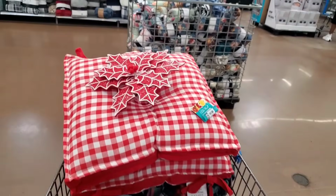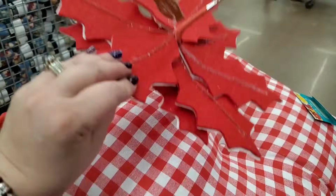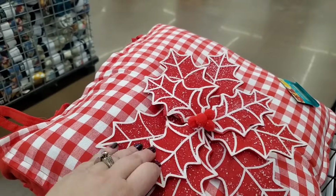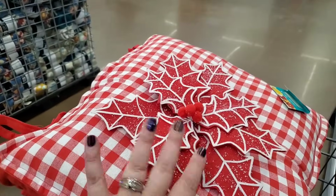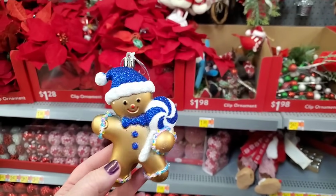I'm loving it. And I picked up this pick for $3.47 to decorate my wreath. I don't know if you guys saw my Dollar Tree haul the other day that I shared my wreath with you, but this'll be perfect in that wreath, yes. This dude is only 98 cents.